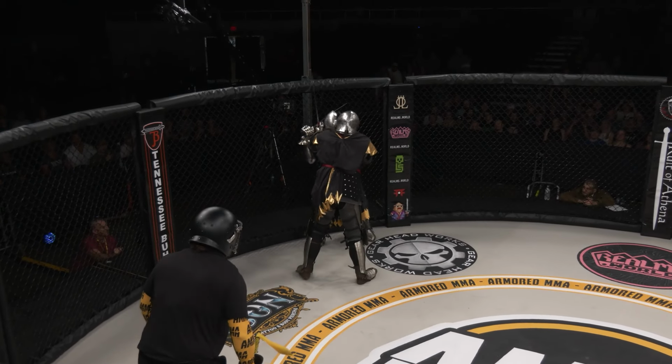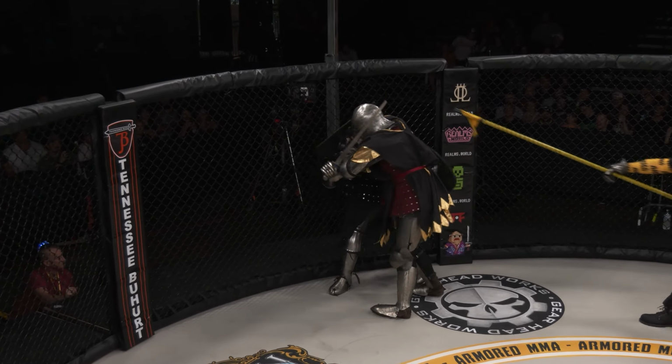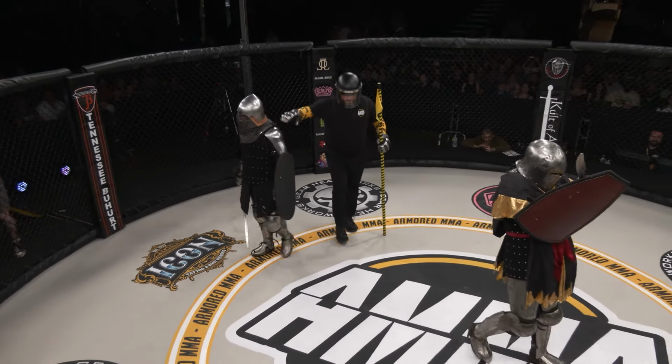Yep. There he's going for that grappling. I think he wants to really maximize that grapple to use the size difference a little bit. Yes, stop fight, fighters. Stop. Fighters will get a quick minute's rest. We'll send it back out. And that's the minute. That's how quick the amateur goes.